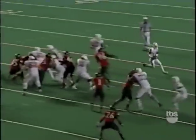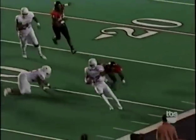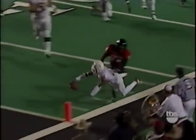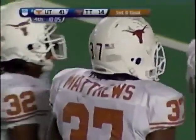That's what it was. This is one of those plays that you call putting it on film. What I mean by that is, it's not necessary to run this play at this time for Texas. But you want it on film and force your future opponents to have to prepare for something like that. Make them spend practice time getting ready for it.